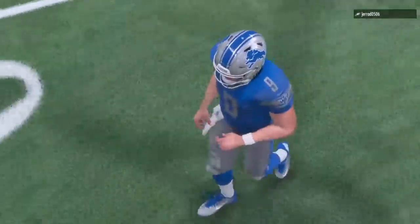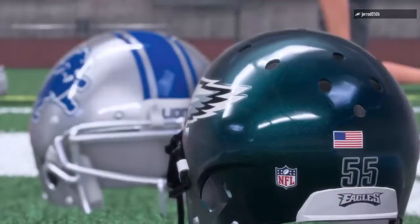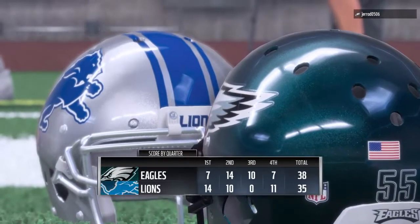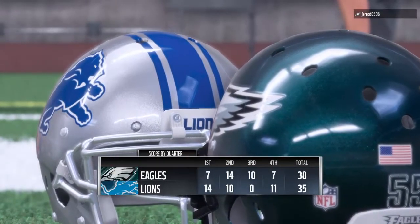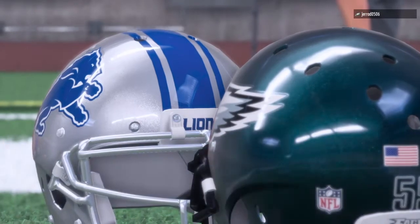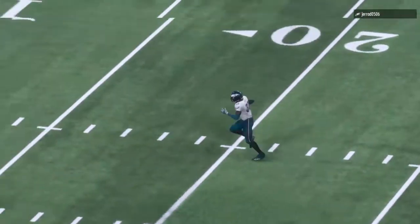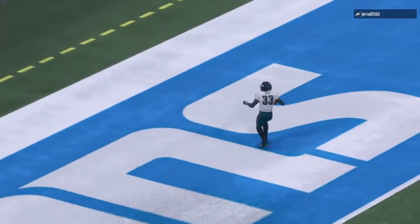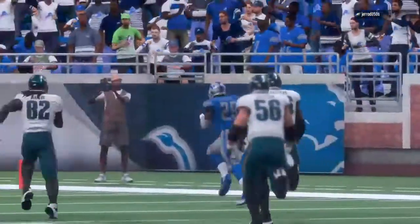So for the Eagles, they move back over 500 at 3-2 now on the year. And they will head home next week to take on the Tampa Bay Buccaneers. Meanwhile, for the Lions, they drop below 500 to 2-3 with a loss. And they'll get a chance to redeem themselves next week at home against San Francisco.